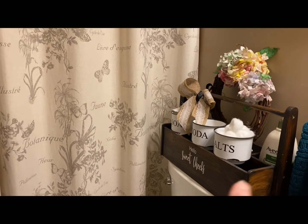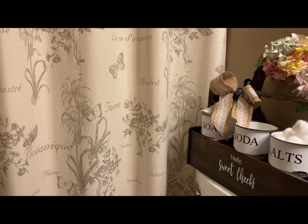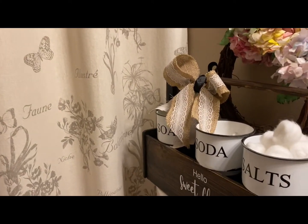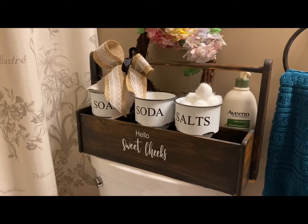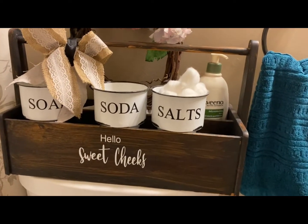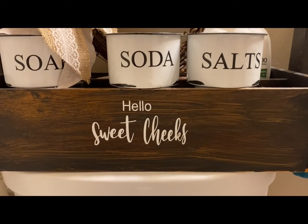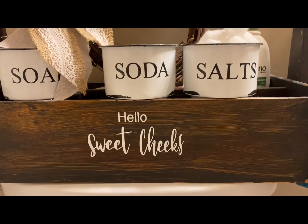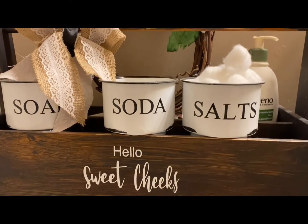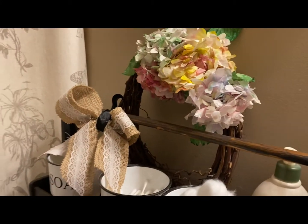I've loved the tinware, and I use a lot of that. And I found this old toolbox at a thrift store, and I painted it and sanded it and then stained it. And then I added Hello Sweet Cheeks. And now that the grandkids are starting to be able to read, they love that.